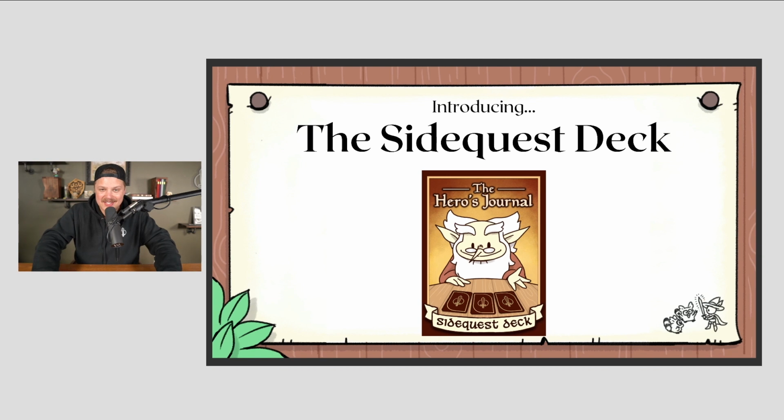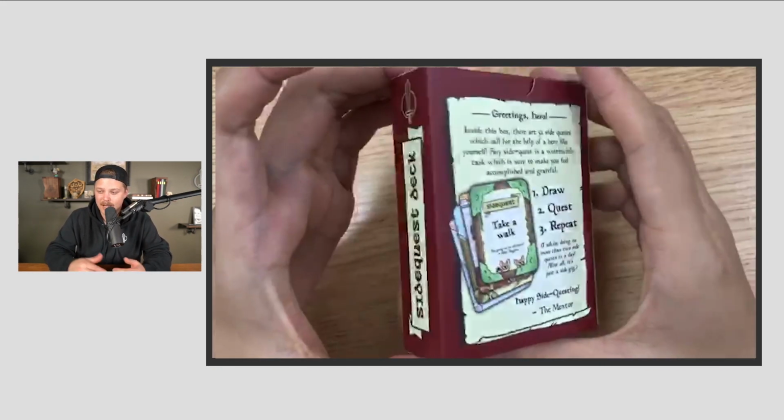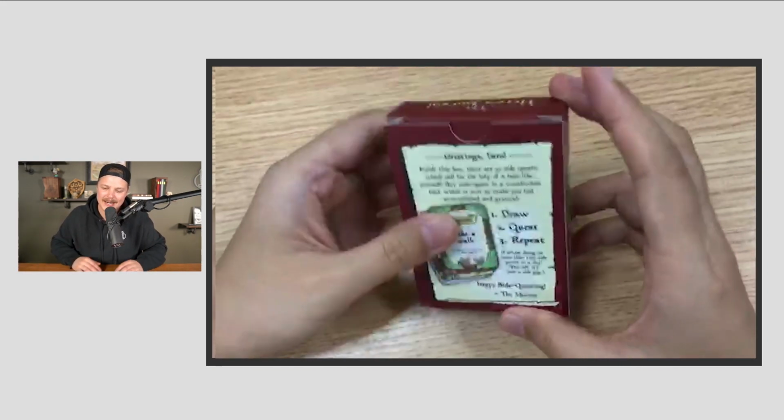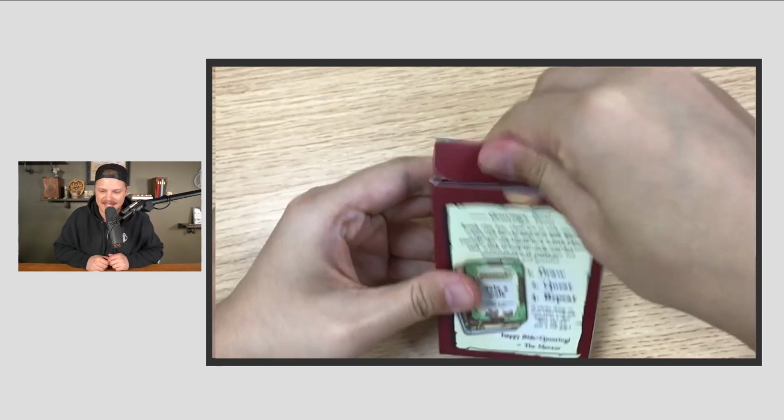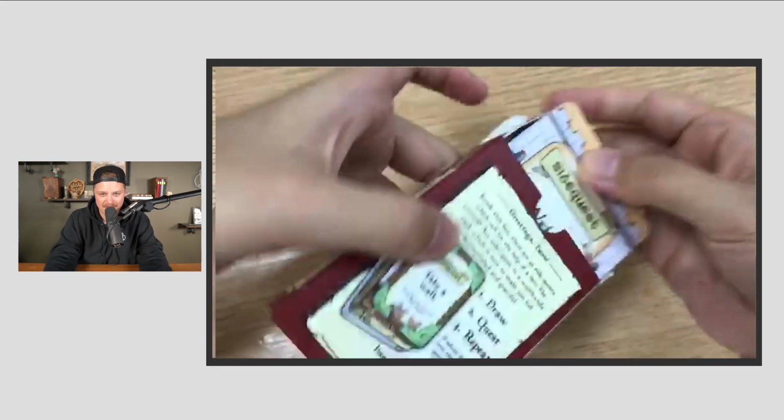Now, of course, we have teased the Sidequest deck for months now, and we are finally ready to release it on November 8th as a pre-order. It's going to be a part of some of the bundles, and I'm super excited because this has been a long time coming. The Sidequest deck is 52 cards that have side quests on them to help you along your quest. The fun thing about these cards is that you can draw a random one, do one of these activities, and it's supposed to instantly make your day better.